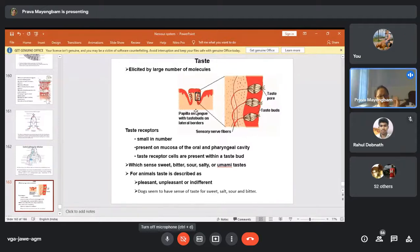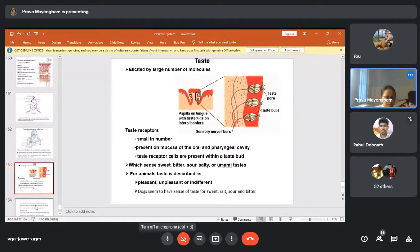Yes. Okay. So first of all, we will discuss the taste receptors. These taste receptors are present on the mucosa of the oral and pharyngeal cavity. So what are these taste receptors? These are the taste receptor cells.